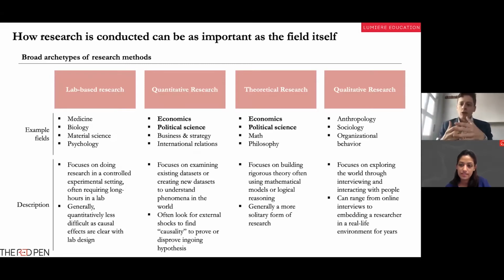These lab-based research projects can be quite intensive. Generally, because of their structure, they don't necessarily require as advanced, say, quantitative methods. This is increasingly happening in different biotech spaces because the experimental structure itself already proves out causality. It proves out why something is happening in the world. So that's kind of lab-based research. Quantitative research, so that's like, I think, how often people think about it. Pipettes, lab-based research.